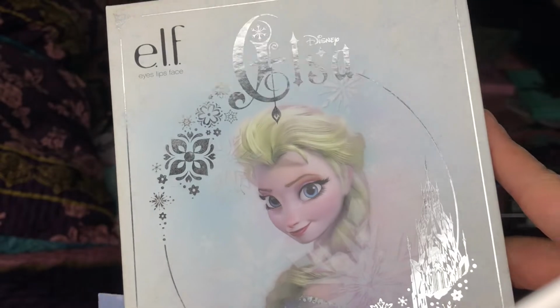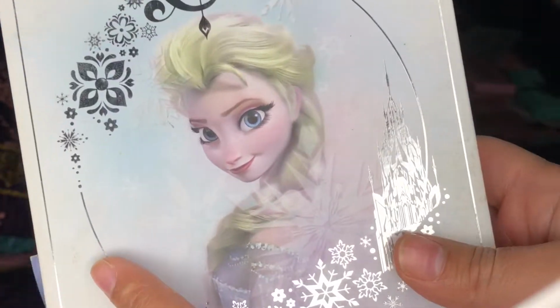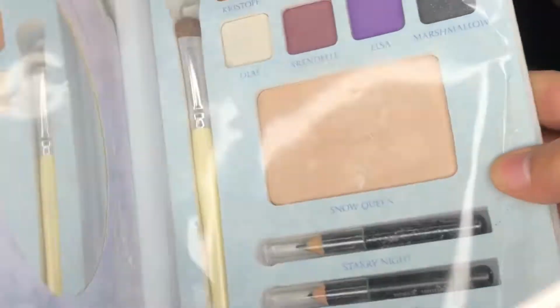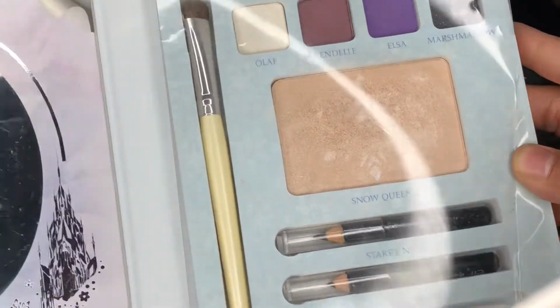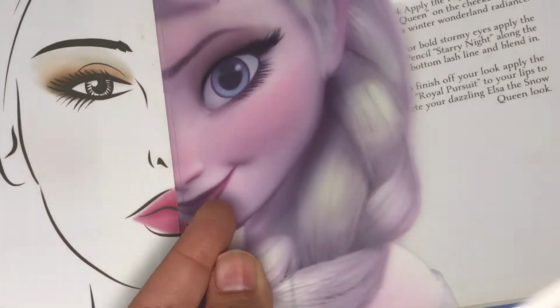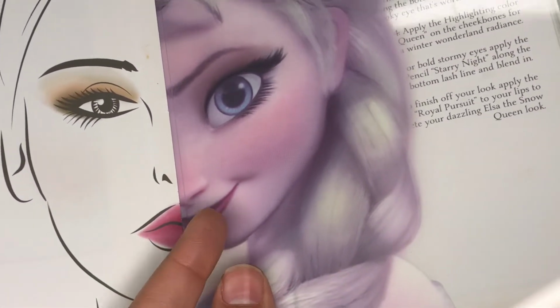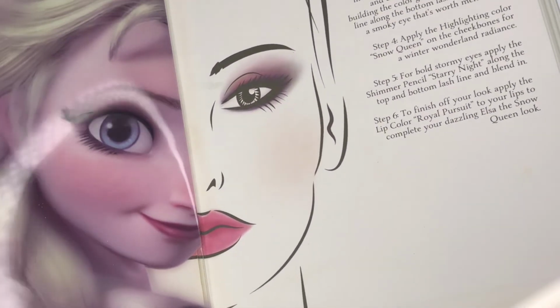But this is another one I want to show you guys. It's from e.l.f. Cosmetics. They came out with the first Frozen collaboration. I love this palette too. It's super cute. Look at this. And it comes with the eyeliners, brush, and the lip gloss. And it also comes with a little tutorial on how to make one of Elsa's first looks, the one that's more natural, and then when it comes out more dramatic in the movie.